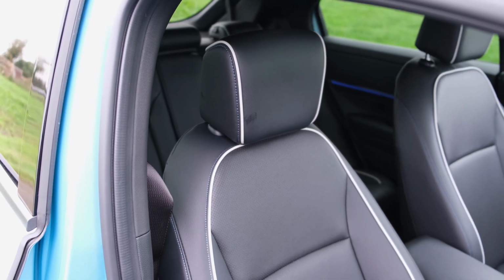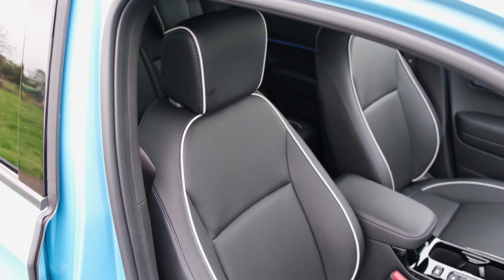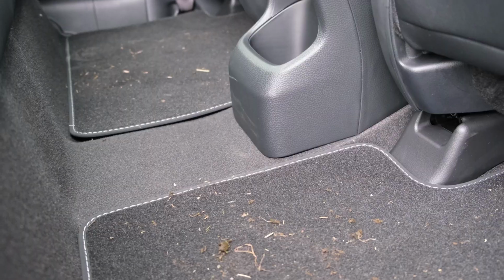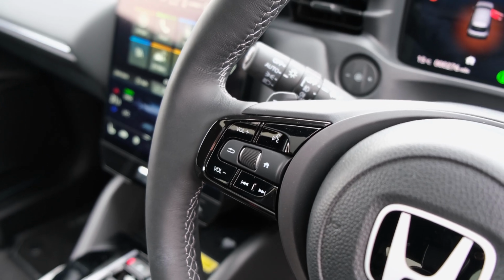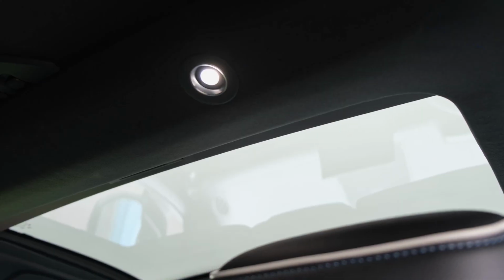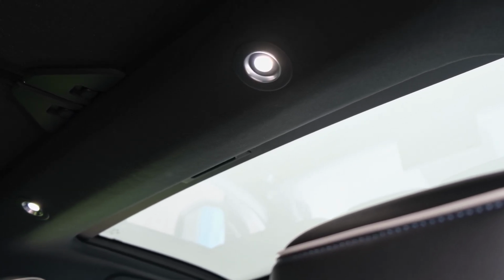Now at the front of the cabin you have got heated 8-way electronic controls for the driver, while the passenger has got manual controls. It is also worth noting that you've got no height adjustments. You do also have a heated steering wheel in the advanced trim and a panoramic glass roof, which is certainly appreciated to draw in some extra light.